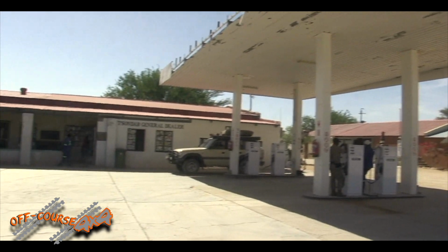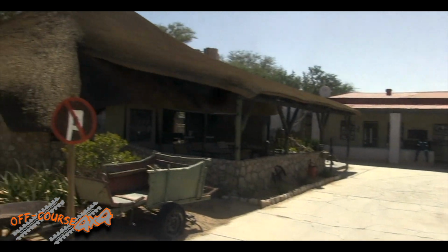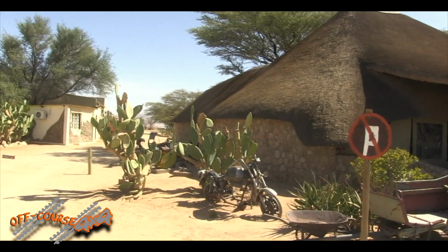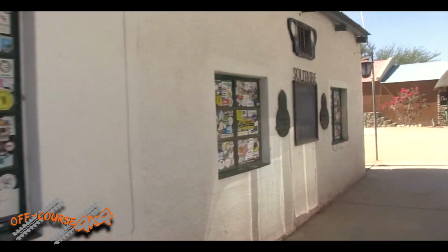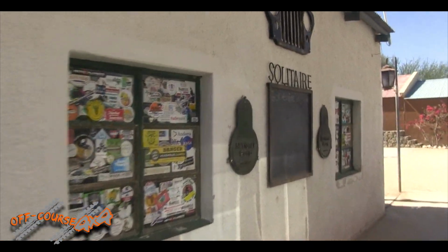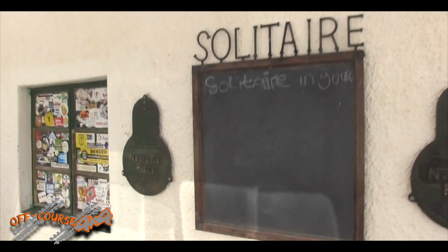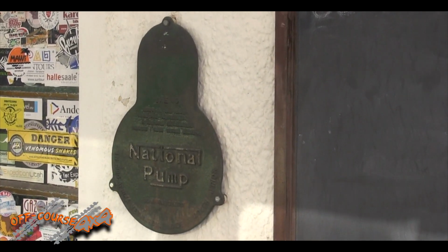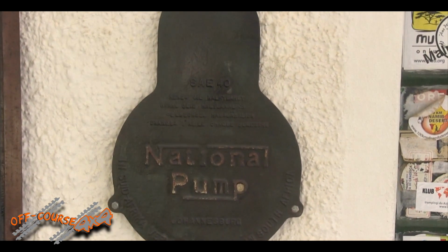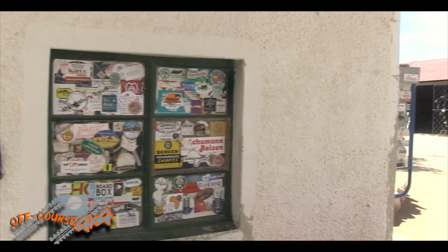Just pulled up some fuel, got some supplies. This used to be the old camping terrain, which apparently is under construction. Memorabilia here. It's amazing. Wow. Now you can read there. Interesting.